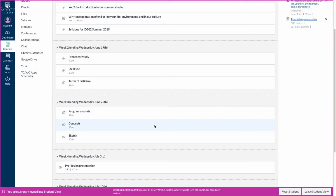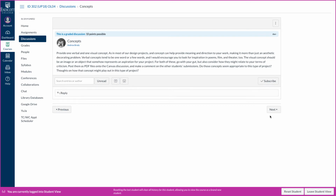And to me, I like the idea that a verbal concept can be more abstract in nature. For example, growth, or expansion, or transition, all those wonderful words. I like those words on their own, not glued to some image, because sometimes we are drawn to an image and we can't say why, or we are drawn to a quote, or a poem, or even a line of dialogue from a movie, and we don't know why. And I honestly feel that in a lot of these projects, going with your gut is the way to go, particularly with these concepts. So again, post an image file, JPEG or PNG, and make comments on your peers.